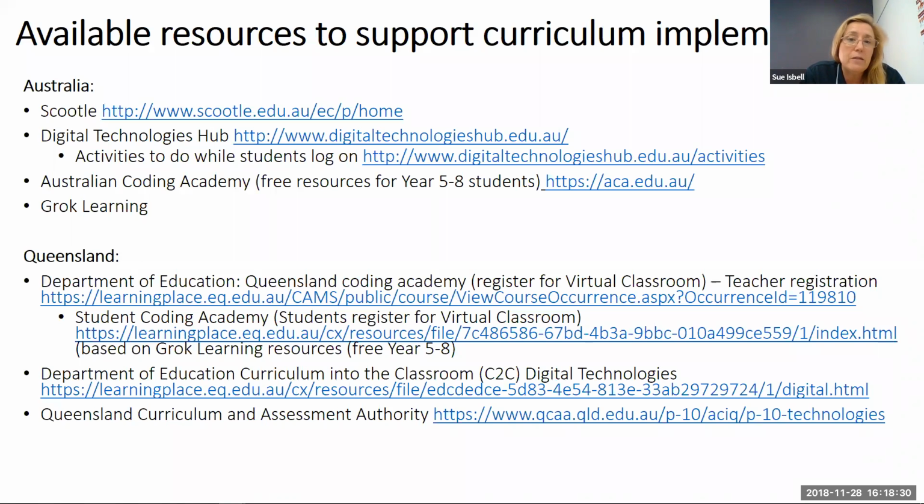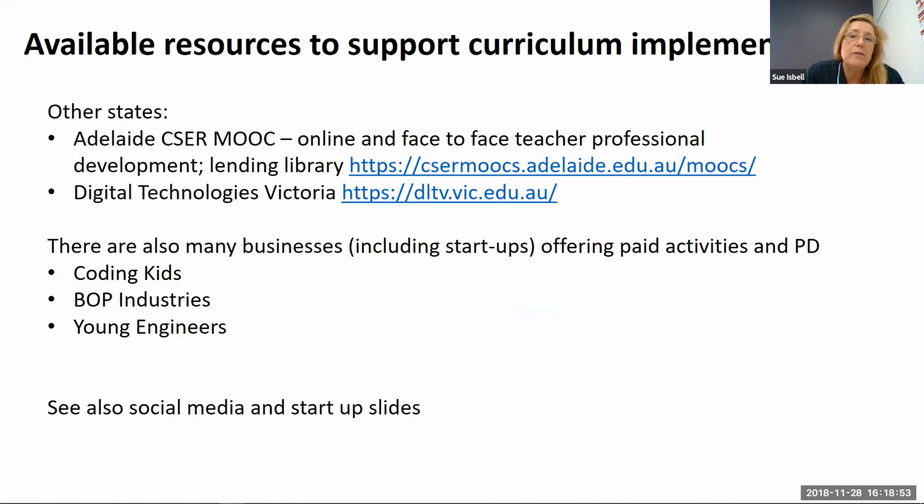Here in Queensland, the Department of Education also has our Queensland Coding Academy, which integrates a lot of Grok activities for free, and there is a student element of that, going in through the Learning Place. So any state school teachers, I have put those links in there, and QCAA for private schools, there's a fair bit there as well. Some of the other things that are available: the Adelaide CSER MOOC has some great resources.